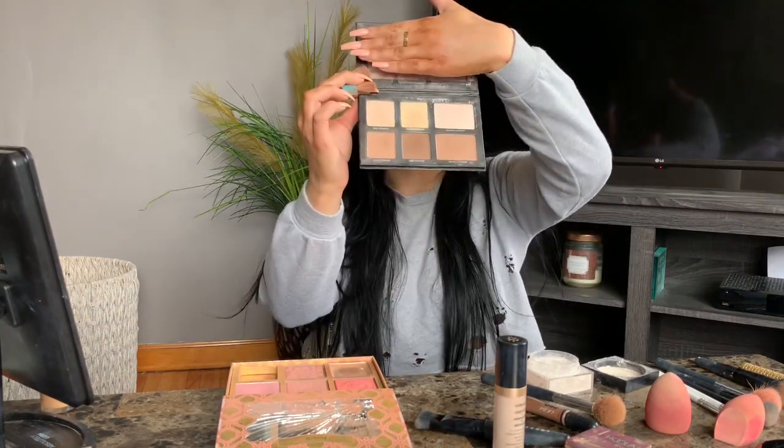And so what I do next is I'm actually going to use a different shade for contouring. So I'm going to use the Lorac Pro Contour palette. I believe this is in the light one. And I just use a mix of the medium and the deep contour. And then I go right under where my cheekbone is.